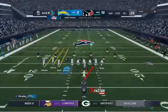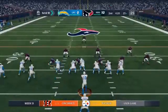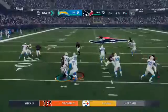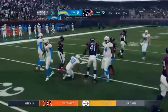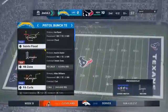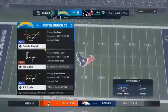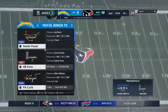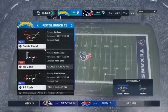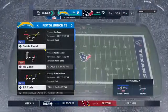The Charger drive about to get going. And on that last drive, went for it on 4th, turned it over. A good job by their defense, so they held them to 3. But this offense, they've got to be a little bit better, a little bit more careful here. And sometimes when you see these calls on 4th down, when they decide to go for it, it's not necessarily the coach saying, I believe in my offense. Sometimes the coach is saying, I believe in my defense. I can afford to go for it here because if we don't get it, I don't think we'll give up more than 3, and that's exactly what happened there.